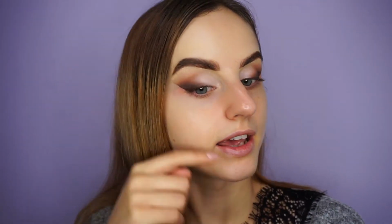Okay, now I can remove the tape. Okay, as you can see, I ended up with a very sharp liner. Moving on to my face, let's see what foundation should I use today.